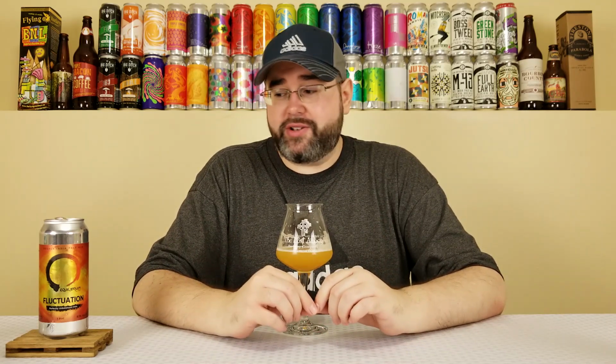But anyway, Fluctuation, Equilibrium Brewery, 4.25 out of 5. Another awesome beer. If you guys can get your hands on this or any Equilibrium beers, do yourself a favor and do so, because they are doing great stuff, knocking it out of the park.